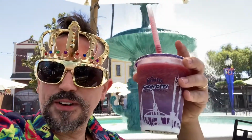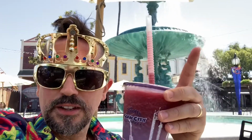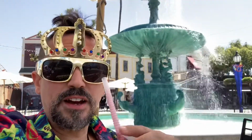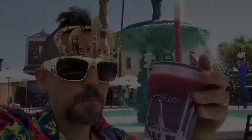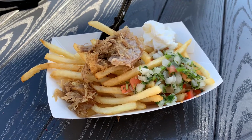Item number 3 out of 5. I have 2 more things I want to try. The Carnitas Fries I mentioned, and then the last thing is the boysenberry pie bites. I'll probably grab that for the road. It's really refreshing. It's not that hot out today, thank God. It's just right. Next item, my second to last, Carnitas Fries.